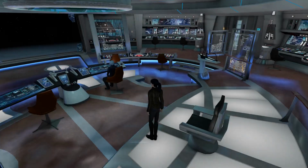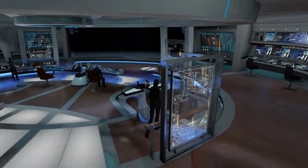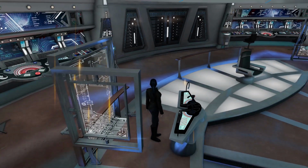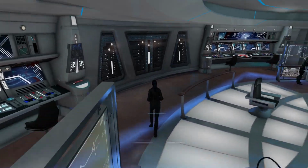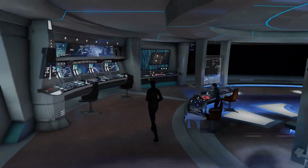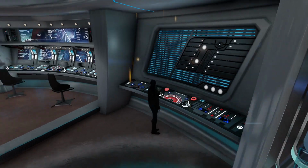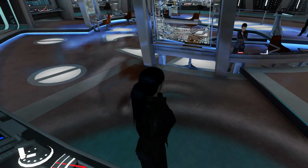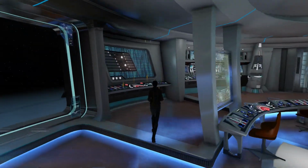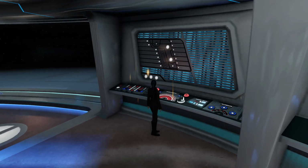Okay, a quick tour of the bridge, let you know where everything is. This station is the library files station, where you can access your library files. If you go over here, this station is where you access the bank. And if you go over here, this station is for duty officers.